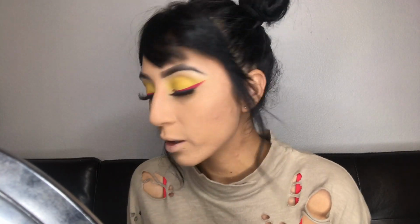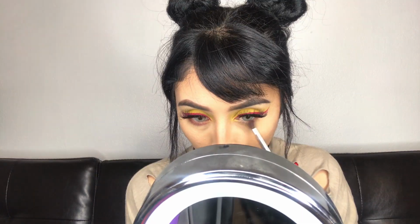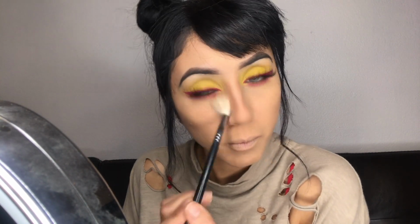Okay, now we're going to grab this brush right here. It's a Morphe brush, the Morphe M507. On our waterline, we're going to apply some red. Okay, so now that we're done applying that red below our waterline, we're going to dust off the rest of the setting powder.